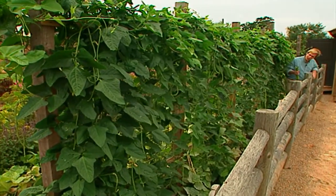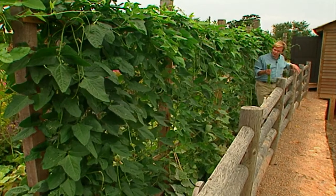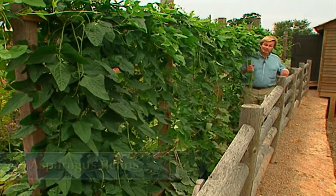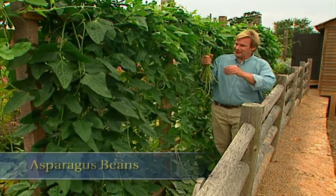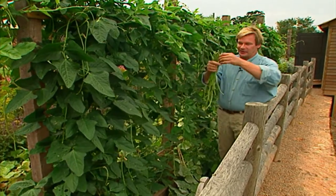I just can't tell you how enthusiastic I am over this bean. This is an asparagus bean. Just look at this bundle I've already picked. And you can pick a bundle like this in no time. They just come off like so.